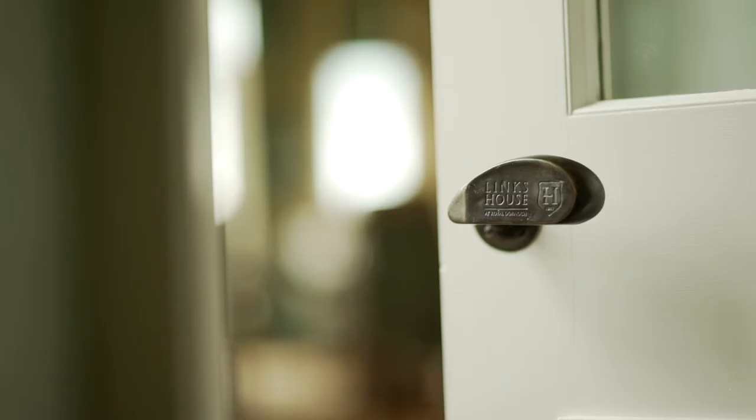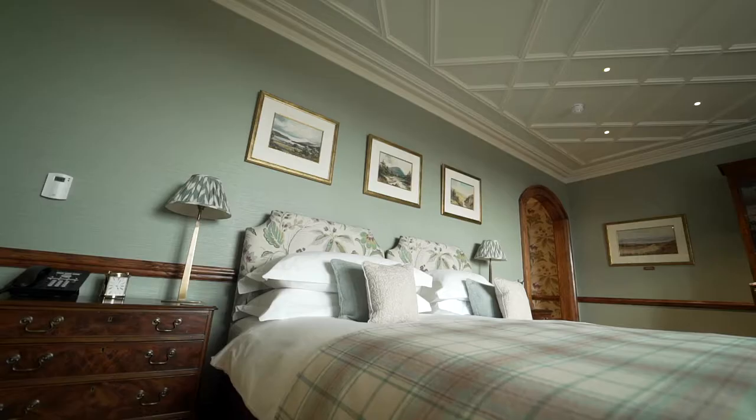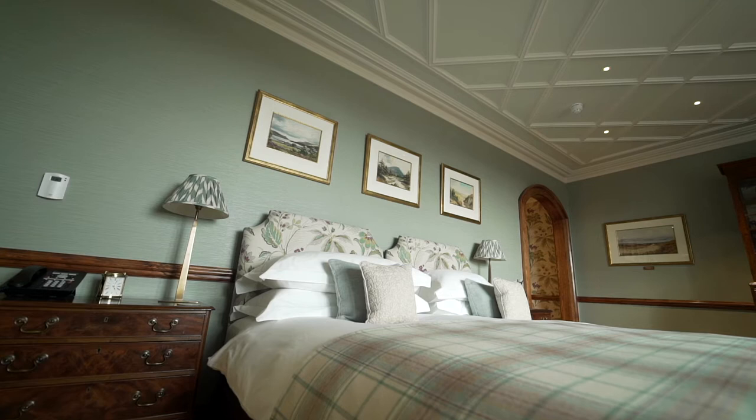Given our size at Lynx House, we strive to provide a level of intimacy which is rare to find in the modern hospitality sector. At Lynx House, we have a country house setting, offering a home from home feeling, which ensures we establish a close relationship with each and every one of our guests.